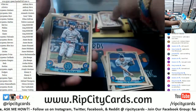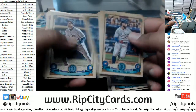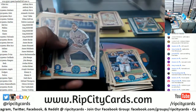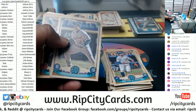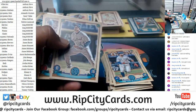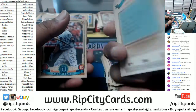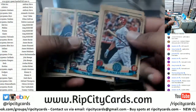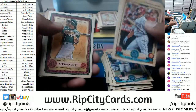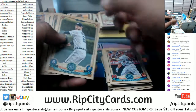Kyle Tucker, Fortune Teller Mini, Astros. Excuse me. Thank you, Freak. Get 10 more, man. The no-name plate for Miggy Cabrera of the Tigers right there. The strength tarot for Chris Davis.